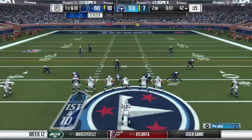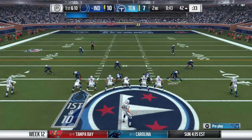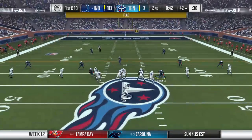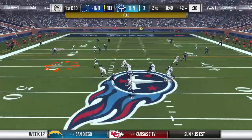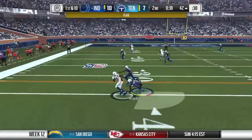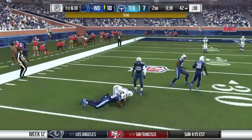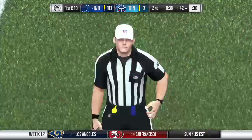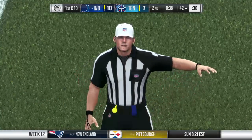It's a 5-receiver set. 3 to the left, 2 to the right. And that one was relatively easy to see. I noticed that from up here. Yeah, it doesn't take a whole lot, does it? Sometimes you get multiples. What I always love on these offsides is when each side points at the other. Hey, you did it. No, you did it. They deciphered that one correctly.